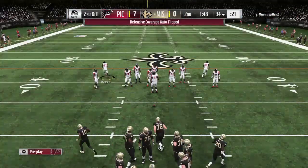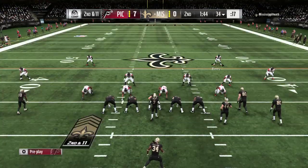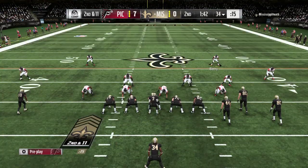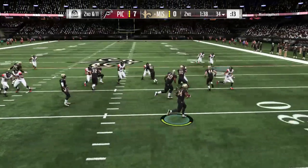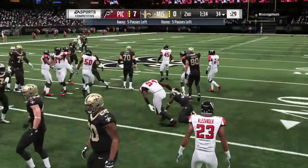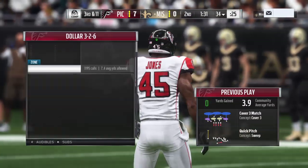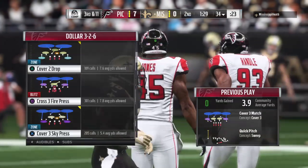An interesting and intriguing decision there defensively, because they kept extra DBs on the field despite seeing the multiple tight end look that came out for the offense. I thought they were going to switch out of it. I didn't know if they felt they didn't have time or what the case was. Well, in any event, the extra speed allowed for great penetration as they stuffed that one behind the line of scrimmage. No gain that time, and it leaves them with 3rd and 11 coming up.